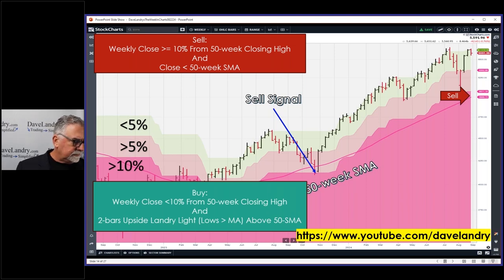But anyway, you want to make things as simple as possible. And that's a point I'll get to again in a second. So you want 2 bars of Landry Light, which is reminiscent of the 20 EMA breakout system, which I now call the 30 EMA breakout system because I like the 30 EMA better than the 20, as I've said quite often in more recent years. But anyway, 2 bars of Landry Light means the lows are greater than the moving average. In this case, the moving average is a 50-week simple moving average. I like a simple moving average for this.